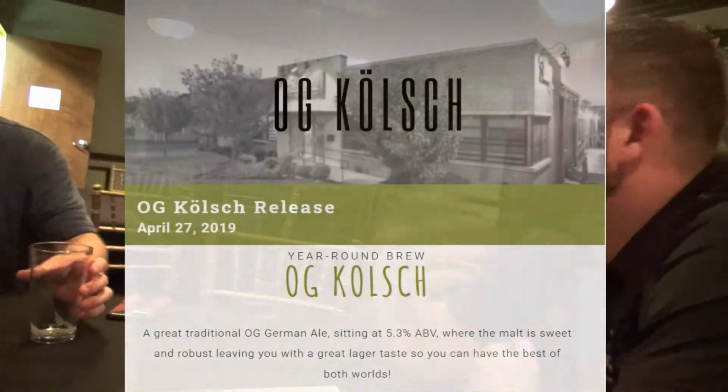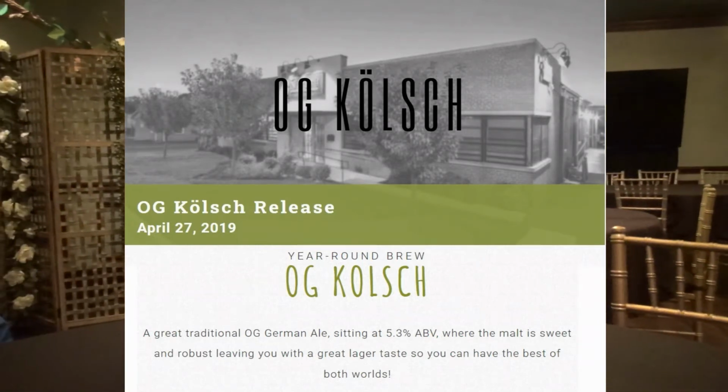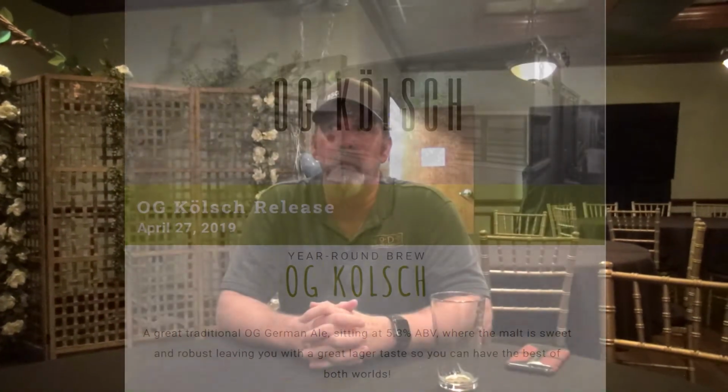So the next one we're going to go into is the OG Kolsch. Kolsch being another German style, and this is about down the middle. I apologize, I'm not Chad, the brewer, so I don't know exactly. He did a couple of tweaks, but it's pretty traditional. We use Kolsch yeast. We ferment it very cool, about 52 degrees.